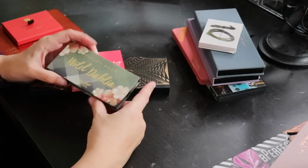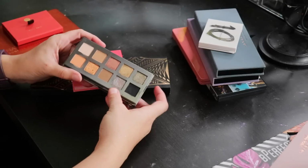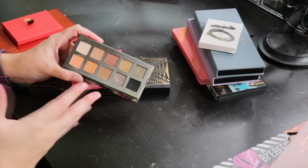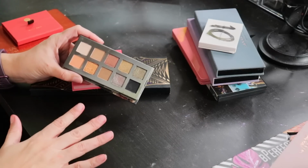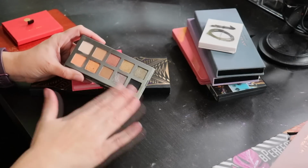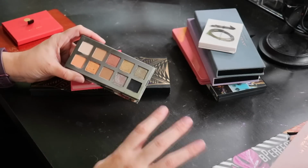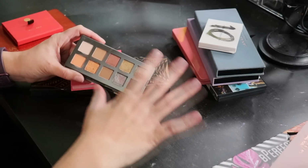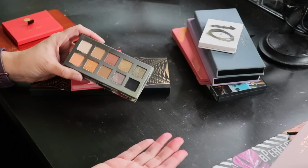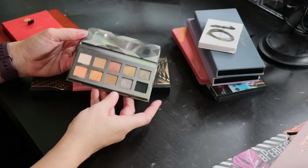Okay, Violet Voss Wild Dahlia. I don't really have any issues with this. I find Violet Voss to be a little hit or miss. Sometimes their shadows are great, sometimes not so much, and they can show a lot of signs of wear throughout the day. This one holds up well. It's kind of like a one-trick pony. You can't really get much variety out of it. It's all along that same tone, really. Even with the shimmers, there's really not much difference from one to the next. So it's just not a very inspiring palette. I don't use it very often.